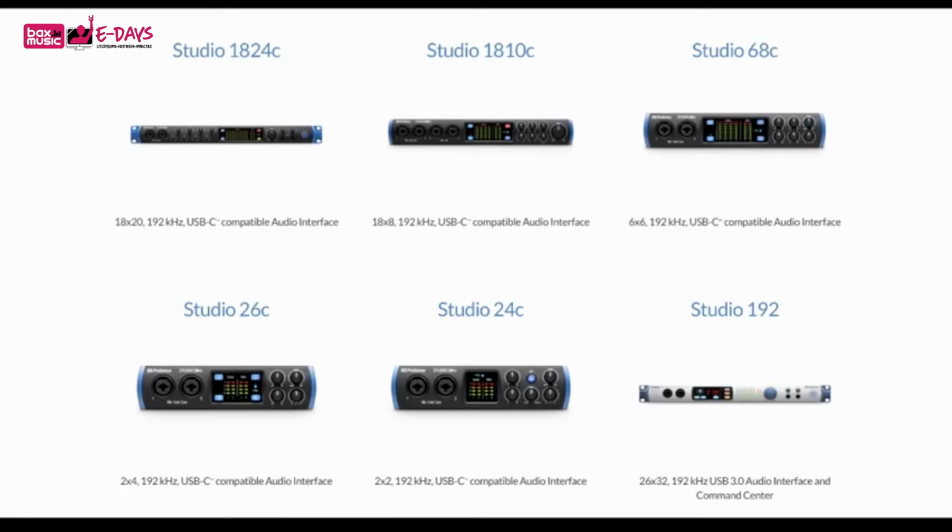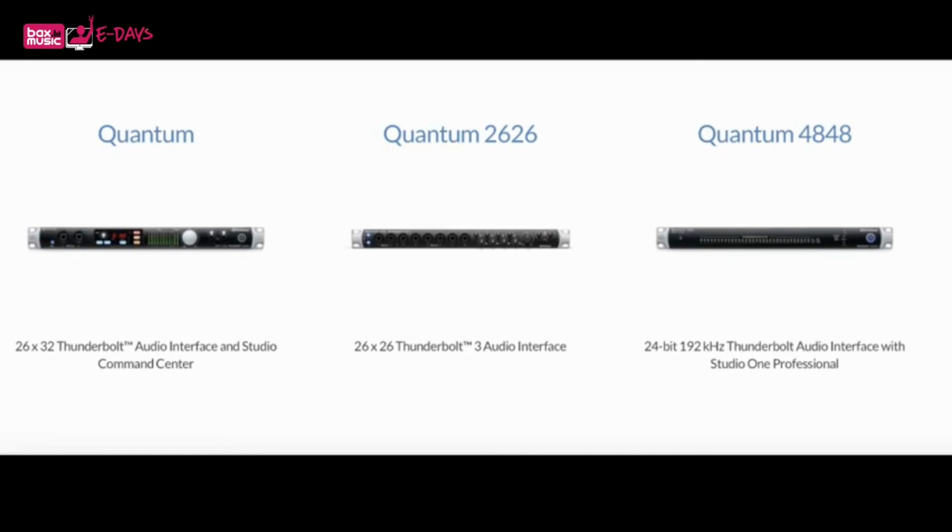Okay, so then if you want to go all the way to, I guess, the professional type features and professional standard, you've got our Quantum series. Quantum series is on Thunderbolt. So Thunderbolt gives you improved latency.